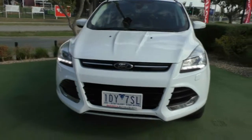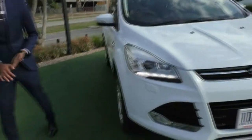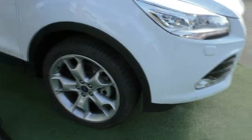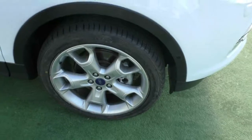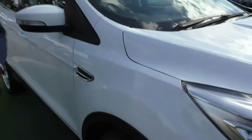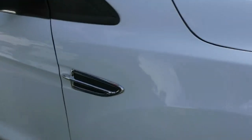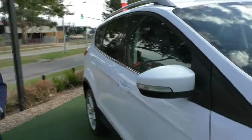If we move along to the first alloy wheel here, you will see that the wheel itself is in incredible condition. Now the tire does look a little dirty, but I can assure you that's glue from this brand new tire when they installed it. It's got this lovely chrome accent here on the side. It is not a functional vent, but it just adds to the whole aesthetic of the vehicle and just gives it a bit more of a luxury feel.